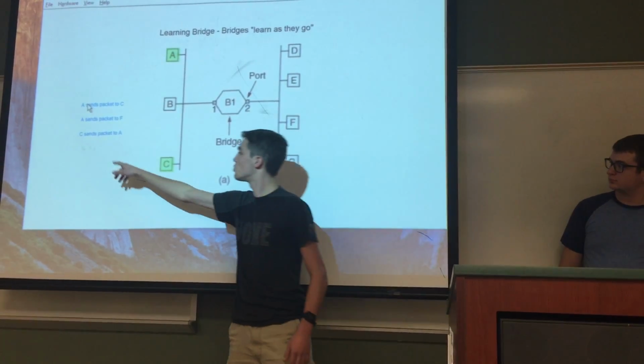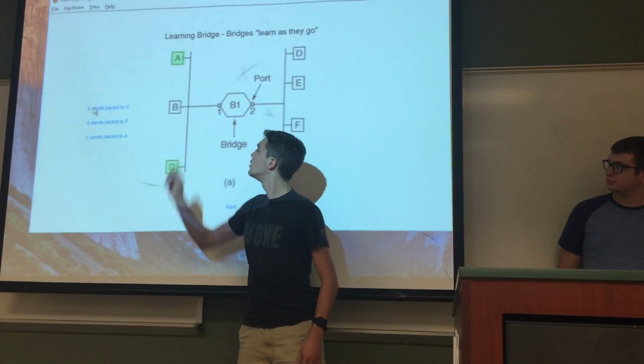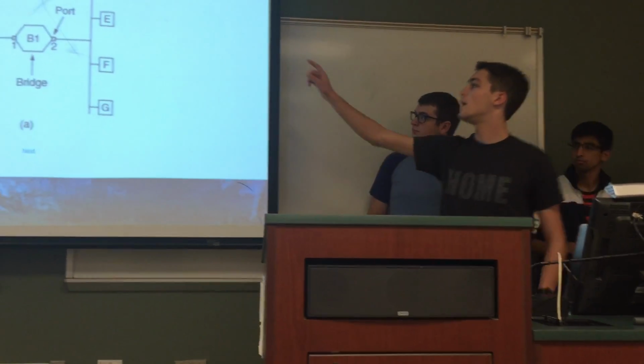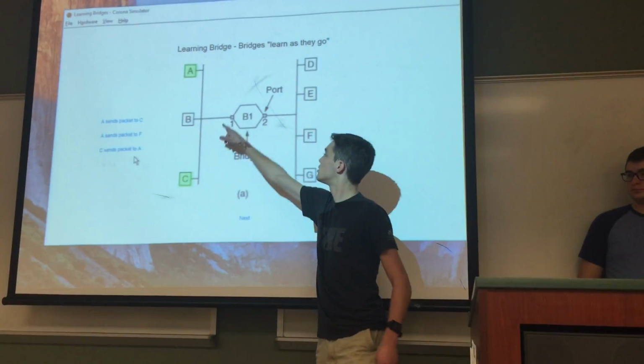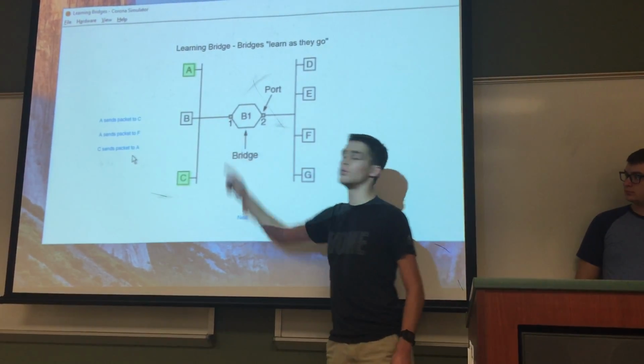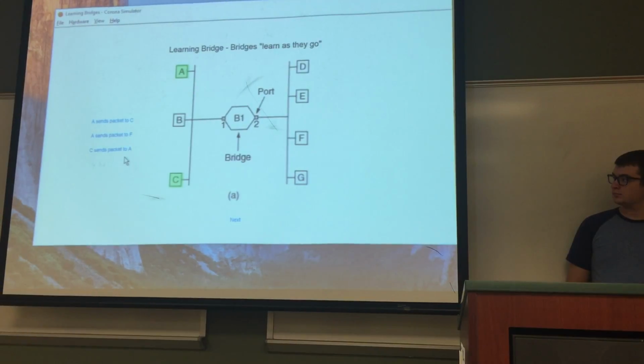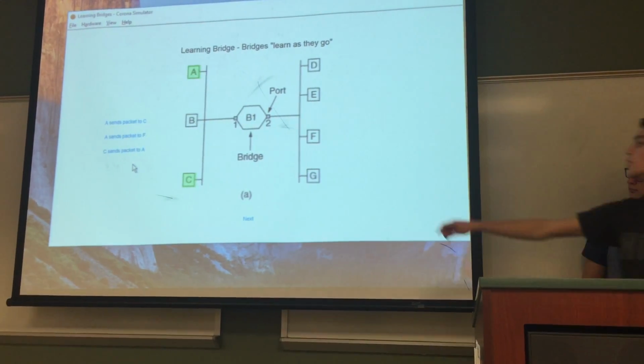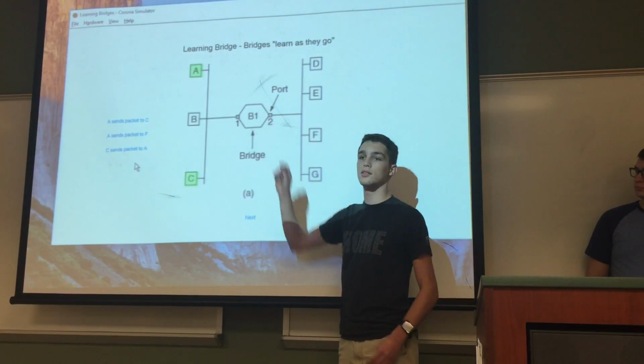So now, say for instance, we're going to send C to A. B1 just got a message from A, if you remember, right? It just had someone pass through there, so now it knows where A is. So when C is going to send to A, it's not going to forward it to everybody else because it knows where that is.